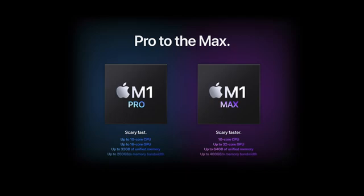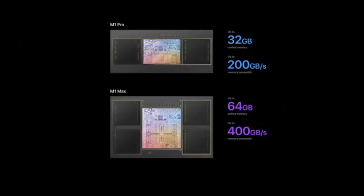So based on whether you do the Pro or the Max, you can get anywhere from 16 gigs of RAM right out of the box and as high as 64 gigabytes of RAM. That is a lot of RAM in a MacBook. My iMac I think has 72, but that's an iMac, right? So anywhere from 16 to 64.